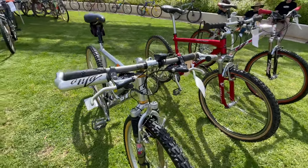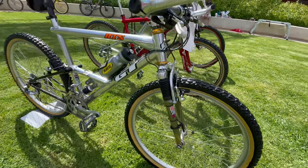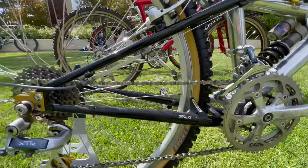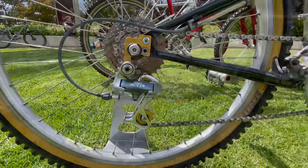And this is Jason Lorna's, you could say, award-winning GT RTS. This thing took out the top honours at last year's Show and Shine. And the spec and the attention to detail on this bike is almost unmatched. It's pretty sweet.